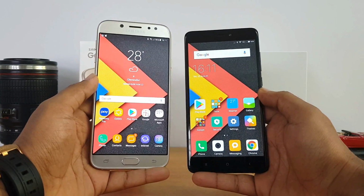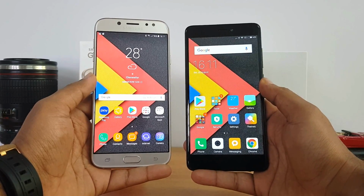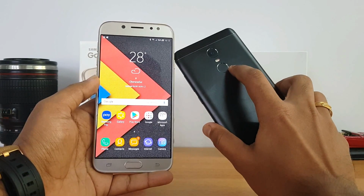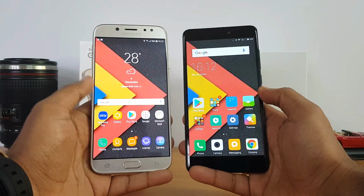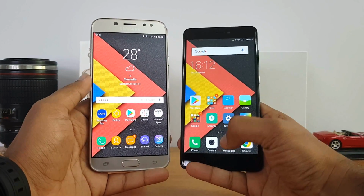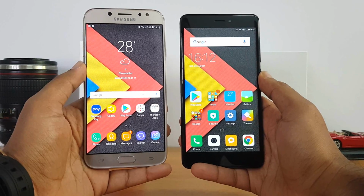But the Redmi Note 4 also is a quite good looking device out there with decent build quality and metallic construction. Now looking at the other design aspects, there is a fingerprint scanner on the rear panel on the Redmi Note 4, while it's on the front panel on the Samsung Galaxy J7 Pro. Other than that, almost everything remains the same. We have a physical home button on the J7 Pro, while we have the capacitive touch buttons on the Redmi Note 4. So that is the design aspect of these two phones.